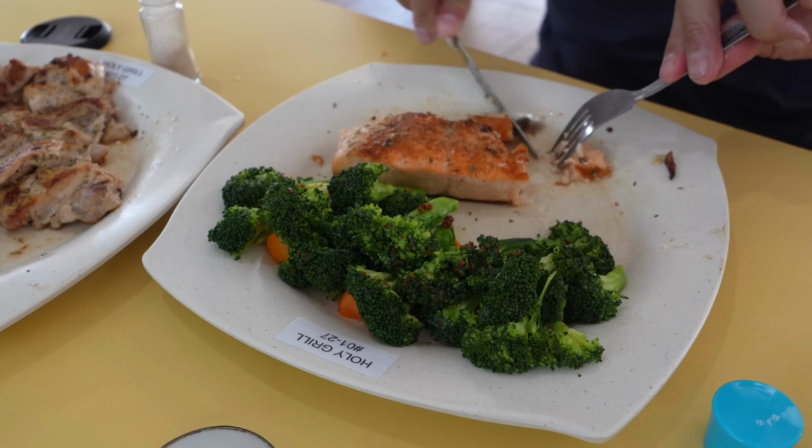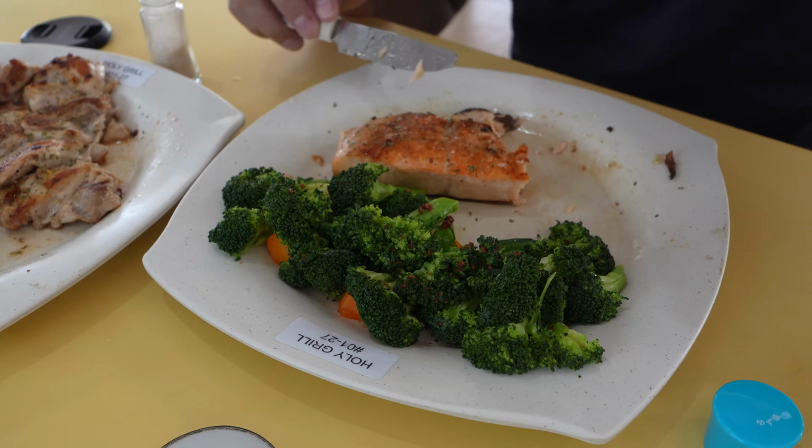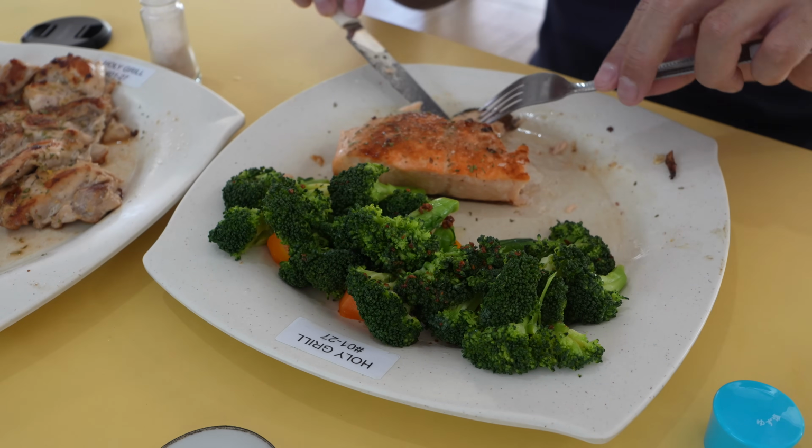And normally with a hawker Western stall, one meat comes with two sides usually. But I negotiated to just have two sides for all the meat that I ordered. So I ordered two sides of garden veggies. And all this cost me $23.50.